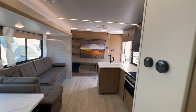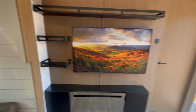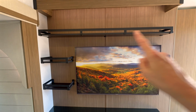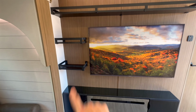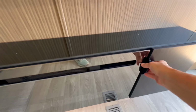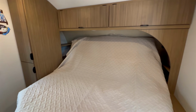All right, now let's go up here to the living area. It comes with this beautiful poster, which actually is great because it tells you the size of the TV, so you know what you need in here. You've got overhead storage space. In my world, that's DVDs, but you could put a lot of different things up there. You've got shelving here. You've got shelving along the bottom. Of course, you've got a fireplace. And then you've got storage on each side. Nice to have a little charger USB A and C here so you could put something on the shelf and charge.